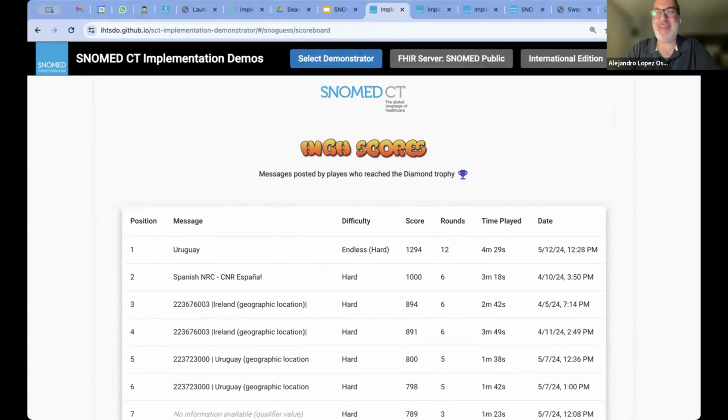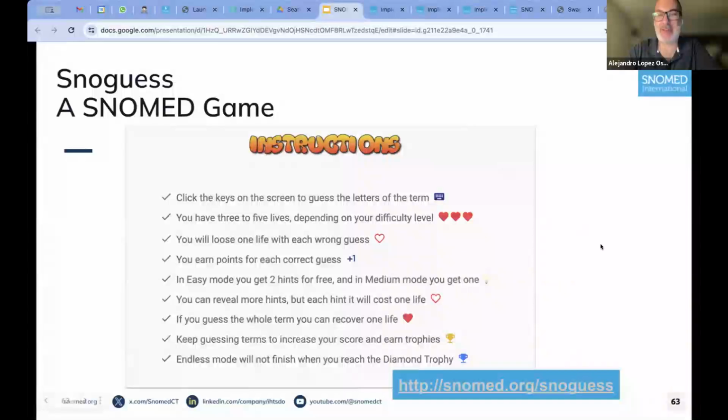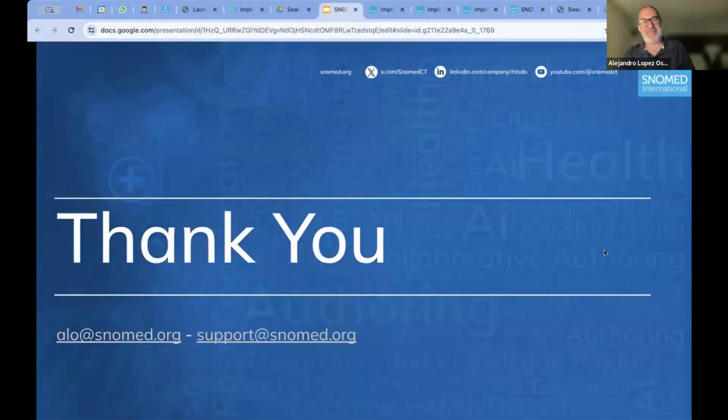And you can see this is open source, and you can see how it uses the FHIR API to do the selection and everything. Oh, sorry, stop sharing. So let me go back to the presentation. Okay, that was all. Thank you very much. I'm open for questions.